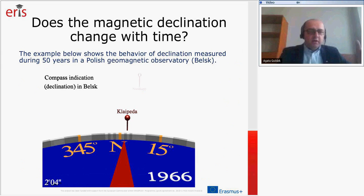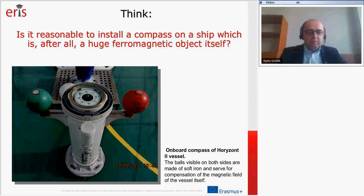So we have a question. Is it reasonable to install a compass on a ship or a vessel, where the vessel has a huge mass of iron, and to use the compass on this ship? But the answer is, it is. A compass on a vessel, on a ship, is always in place, so it's stable.